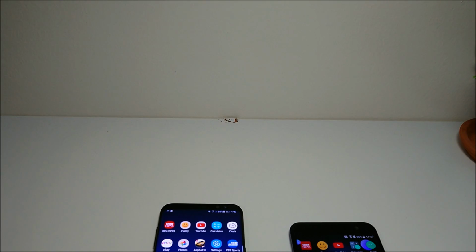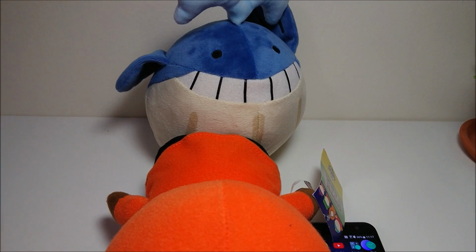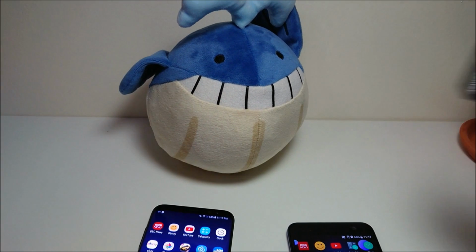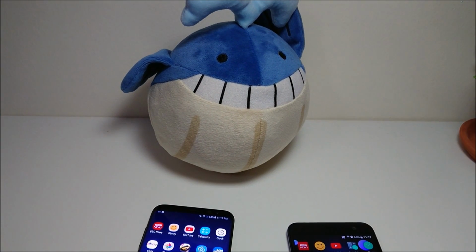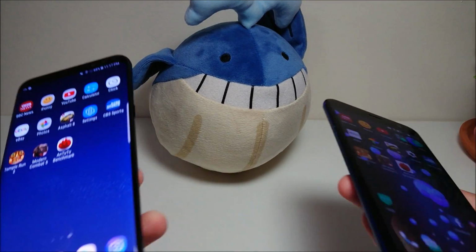Alright guys, so we have to have an object in focus, and I got the 3 most popular candidates. So we got Kenny, we got Whalmer, and we got Bulbasaur. We'll go ahead with Whalmer. It's the only one that's actually upright. And already in a pretty good position right there.